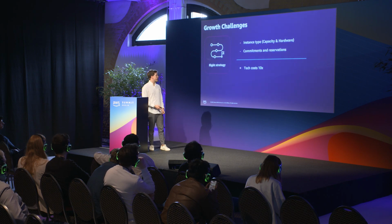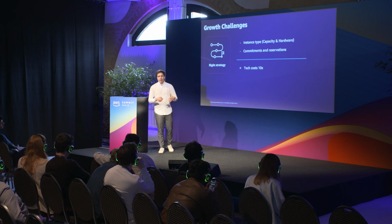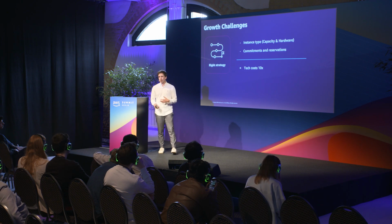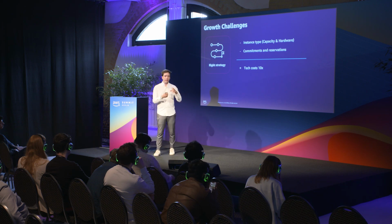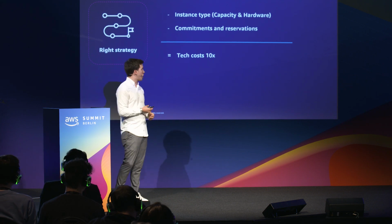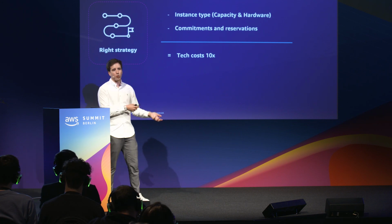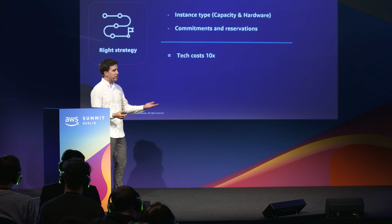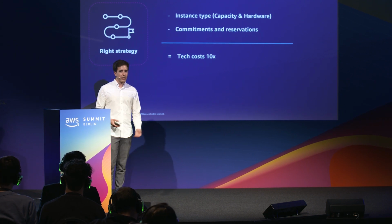On the right strategy when it comes to payments, during this journey, as we were really focused on delivering value to our users, we probably omitted a lot of opportunities for cost savings because we didn't know what specific size we needed to give to a specific instance or what hardware. So the problem was that we were not able to commit to savings plans. Because of that, over the last year and a half, or I would say two and a half years, our tech costs multiplied by 10.